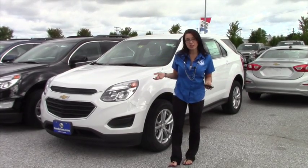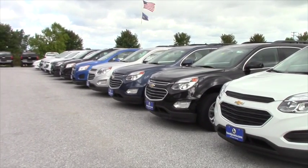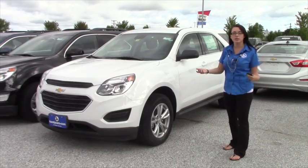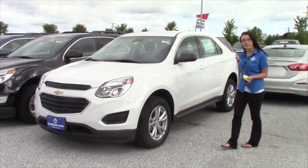I know you're interested in a Chevy Equinox. I've got a wide range of colors, trim levels, price ranges. Right here, most of them are four-cylinder, but I can get you a six if you want. I do have the option to get something from another dealership if I need to.